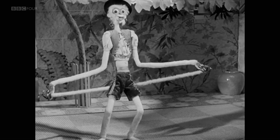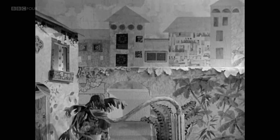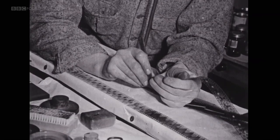When funding fell through for his Dancing Monkey, Lye had to rethink. And in his 1935 film, A Colour Box, he tried out the cheapest technique imaginable. Animating without a camera.